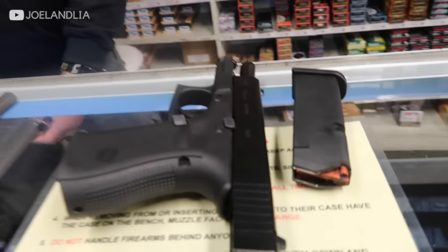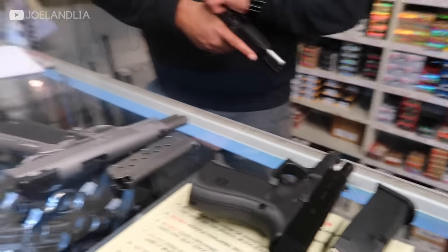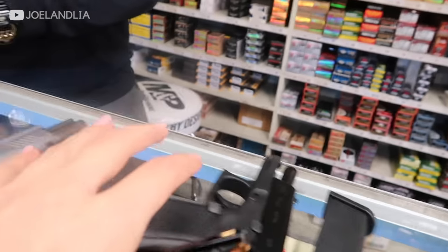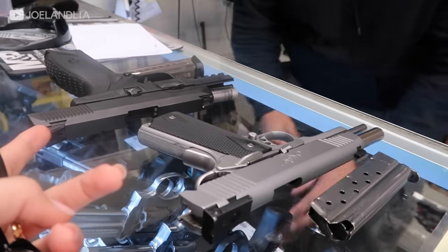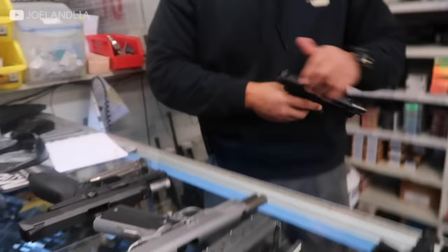This one looks like... Sorry, I touched it. Oh, no, you can touch it, man. You can touch it. How did you think you were going to fire one later? I don't know. Yeah, these all look quite good, don't they? I think I'll probably go for your favourite.